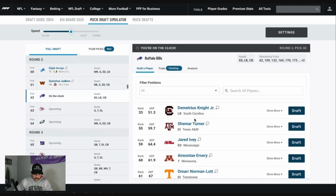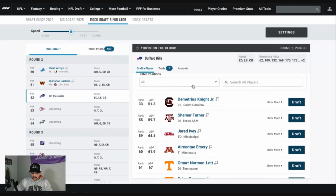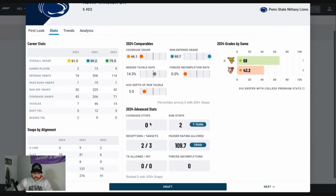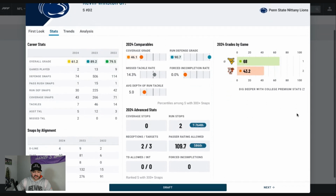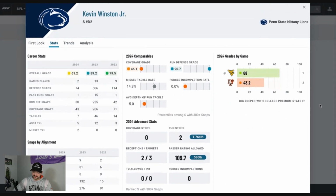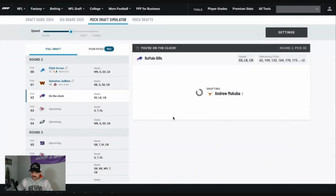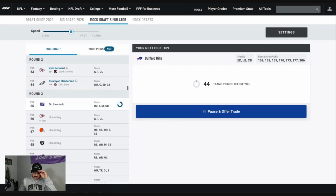We see who's on the board for us here at 62. Perfect. We have the ability to take Andrew Mukuba. Kevin Winston Jr. is another good one, a guy who didn't play a ton last year, but in 2023 was very, very good. We want day one starters. He may not be as healthy as other guys like Mukuba and Ransom. We take Andrew Mukuba here at the safety position. And now we are going to be on the clock again at 109.